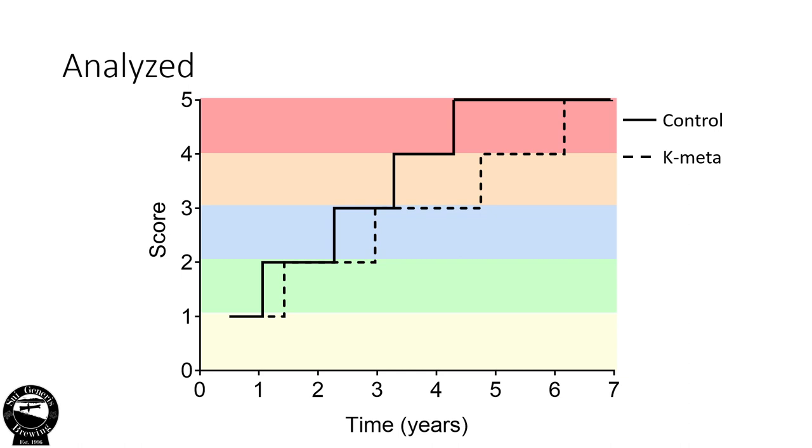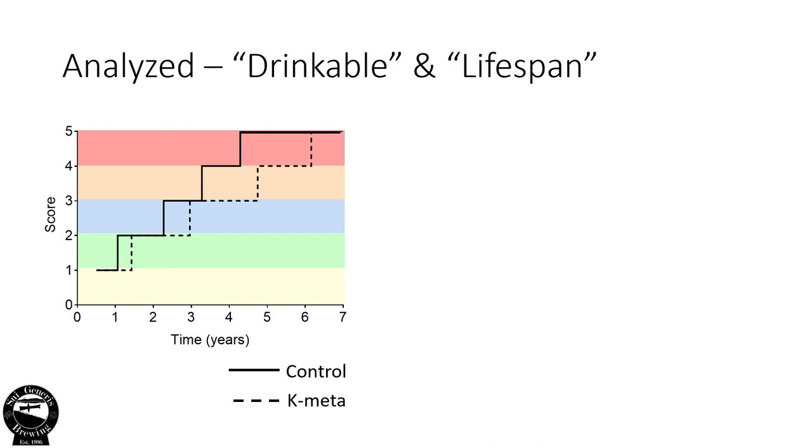So I then analyzed this data to find the average time at which each group of bottles transitioned from one score to the next. And I think you'll notice here that fairly early on, there isn't a huge difference in the timing of these bottles moving up through the scores. But later on, there are quite dramatic differences in the timing of these bottles as they move through these different scores. But what's really interesting from this data is our information on drinkability and lifespan.